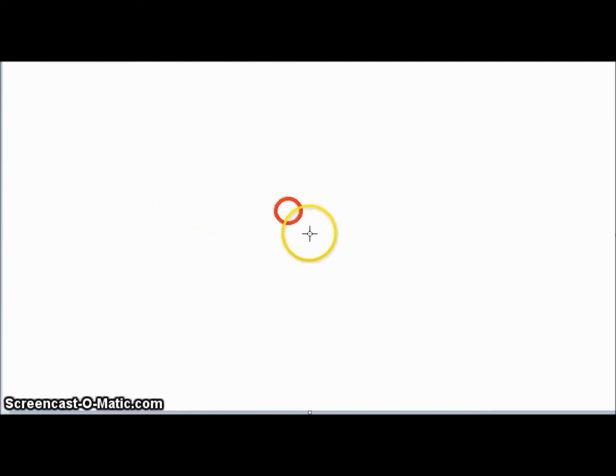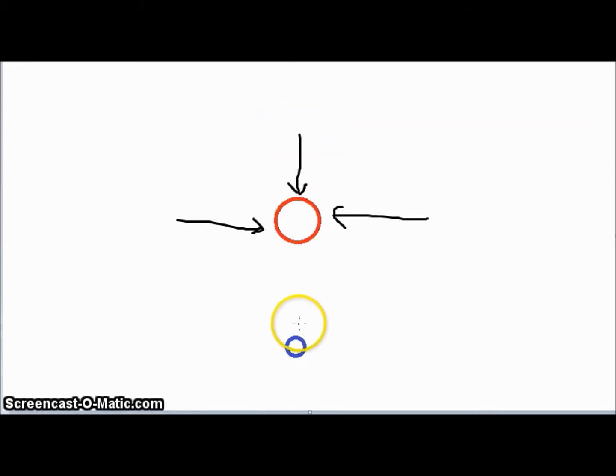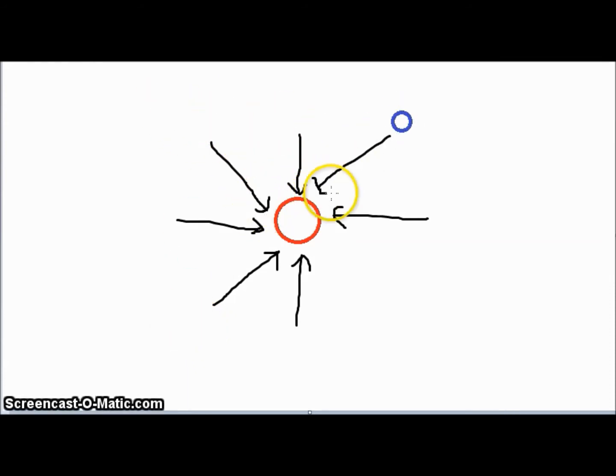Now what happens if we have a negative charge? We'll make it red, but we still have our little blue charge, our positive test charge. So positive, negative, they're going to attract. So we're going to draw that with an arrow over here, pointing towards it. This is what the electric field looks like for a negative charge with a positive test charge. It looks just like the positive field, doesn't it? Except all the arrows are pointing in.